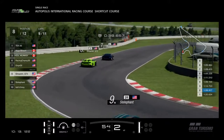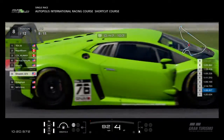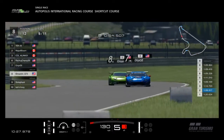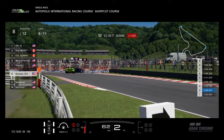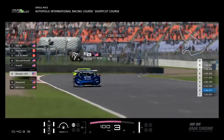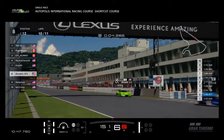On the gas a little early, didn't let it roll as much as I should have, so I lost a little bit of time there coming into turn 8. Just trying to follow him out, kind of running his footprints to see if I can gain a little on him. So we're just going to try and draft behind him all the way down this long stretch into turn 1. Not going to force the issue, try not to break him.